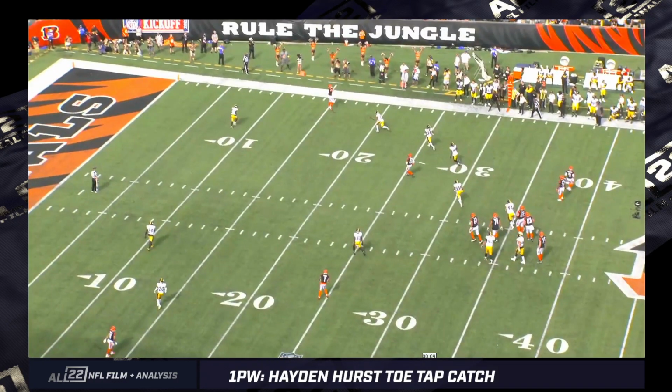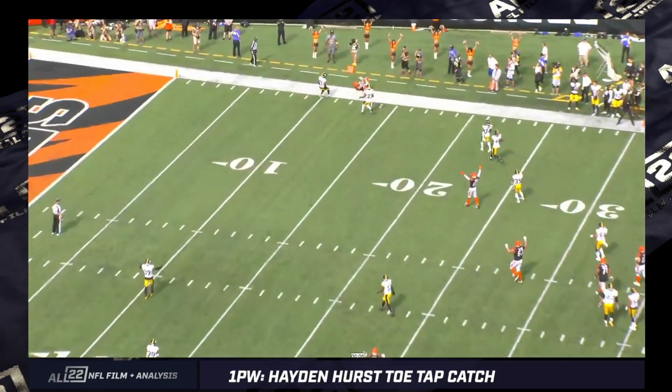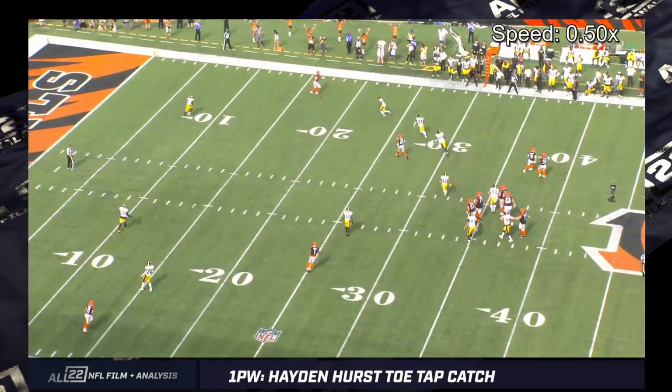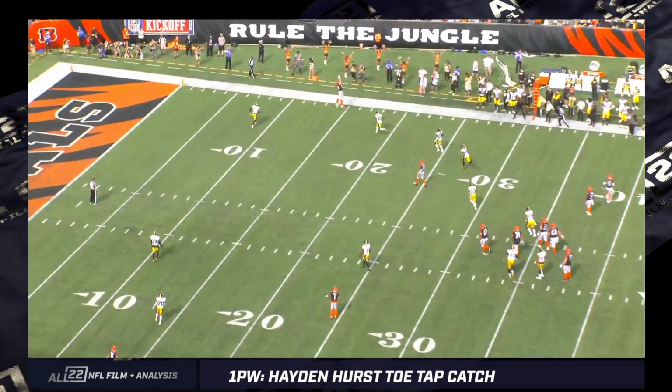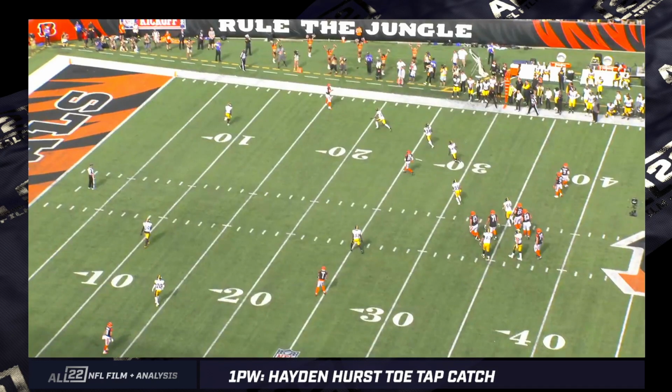And then I'm going to try to slow this down a little bit for you, and we'll see if this frame by frame works. No, it does not. All right, so 1, 2, 3. I was impressed when they replayed it and saw that he didn't get 2 feet down. He got 3 feet down. That's atypical.